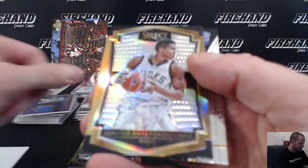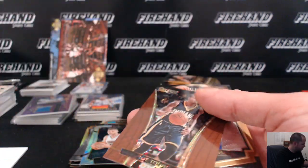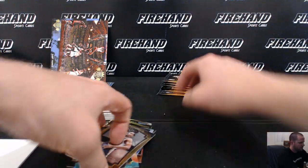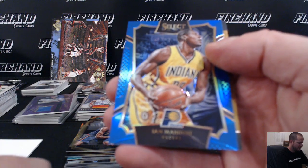Bradley Beal to 199 die cut. Giannis Antetokounmpo. Anthony Davis courtside. Jusuf Nurkić. Copper Joe Young rookie, number to 49, the Pacers. William 57. Jakar Sampson. Karl-Anthony Towns, Prism rookie. Joakim Noah. A blue, Ian Mahinmi, Pacers.